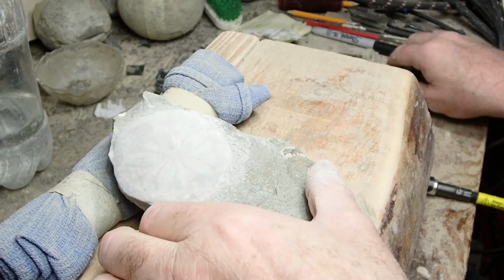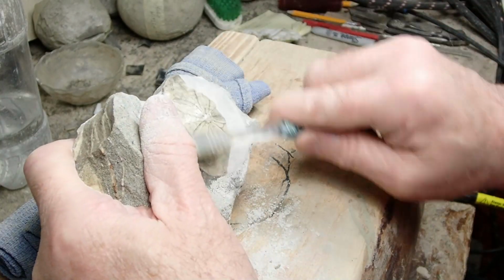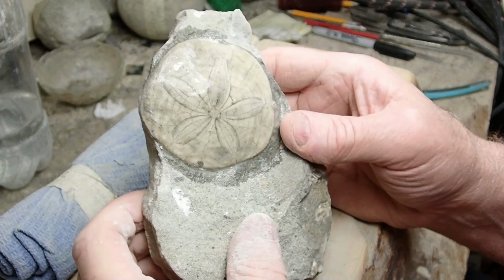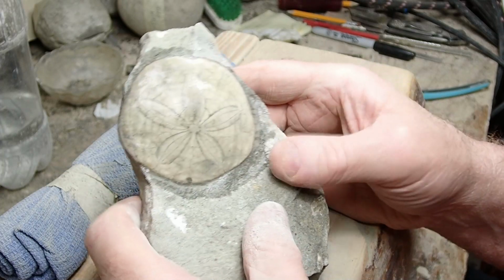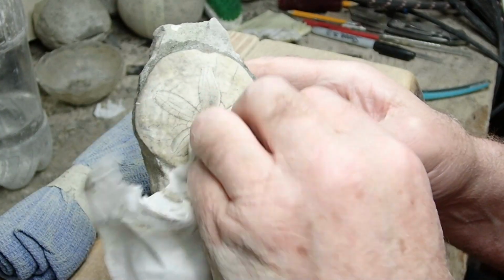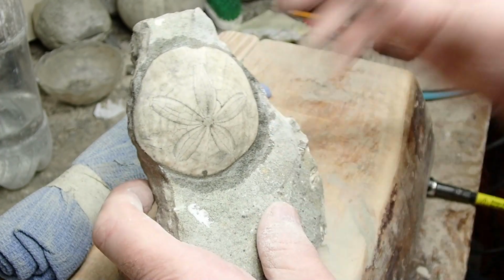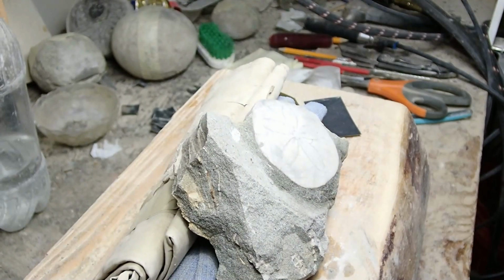Now then, check that out. You usually have to check it out 2, 3, 4 times. But you can see plainly I've got more to do. There's still a bunch of sand on there. But that's looking like a pretty good sand dollar. Starting to like that. Let that dry a little bit, and I'll do more work.